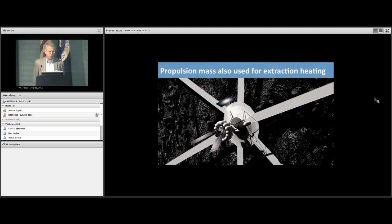And finally, one of the other great things about solar thermal is that the collection mechanism for your propulsion can be used at the target to heat the regolith and extract the volatiles you need for your propulsion system. So it's an elegant way to have some of your mass do double duty. So that's a summary of why we are leaning towards solar thermal propulsion and what we're doing to try to get it kick-started. Thanks very much.